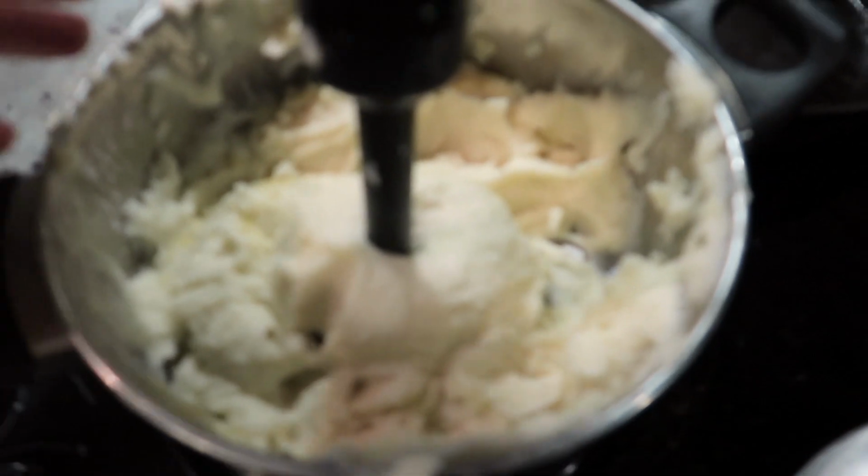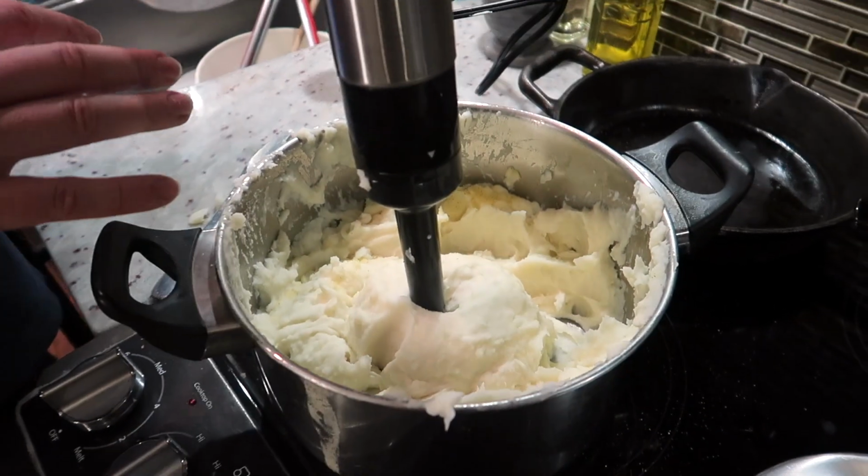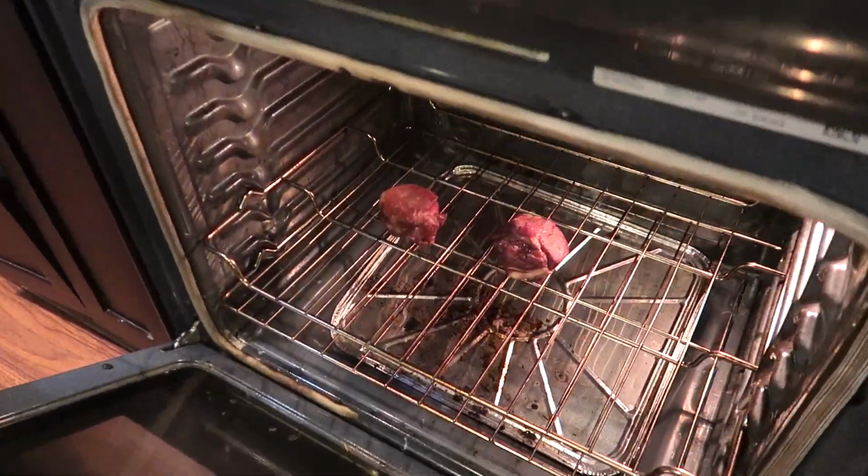So we have a little bit more mashing to do, and the steaks are nearly done. Show them the steaks. They have about 10 minutes left. They're slow cooking, and then we're gonna sear them in the cast iron skillet. Okay, so we just probed the steaks and they are at 43 degrees. So they're pretty much ready.